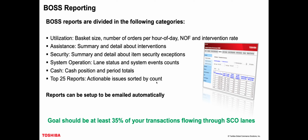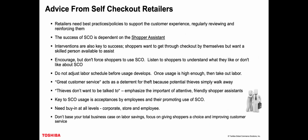What I mean by that is, employees steal too, right? I think you know that. And they don't have to just steal at the POS lane. They can steal at SCO as well. If you're giving them the authorization to void items and things like that, you're opening yourself up to theft at the self-checkout as well. And these reports will help you diagnose which shopper assistant may be taking advantage of the situation based on the number of voids or cancels they did, just by paying attention to those reports.